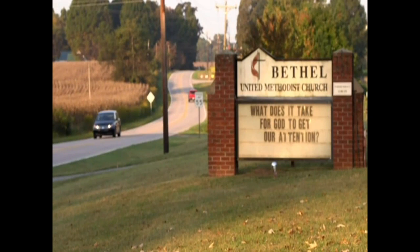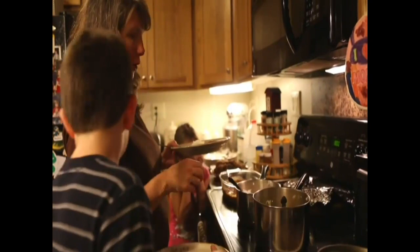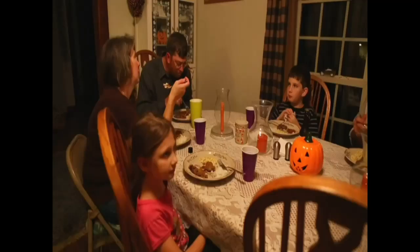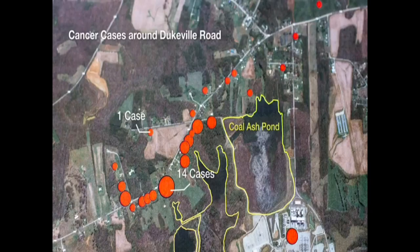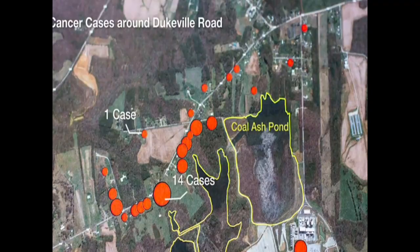Some of us in the community got together. We started kind of talking about all the cancer that we've seen in some of our family and friends in this community. I think we had somewhere in the neighborhood of around 70 names. So we had some help from our river keepers putting a map together. And it was a little shocking to see it. You know, I still have a hard time looking at it.